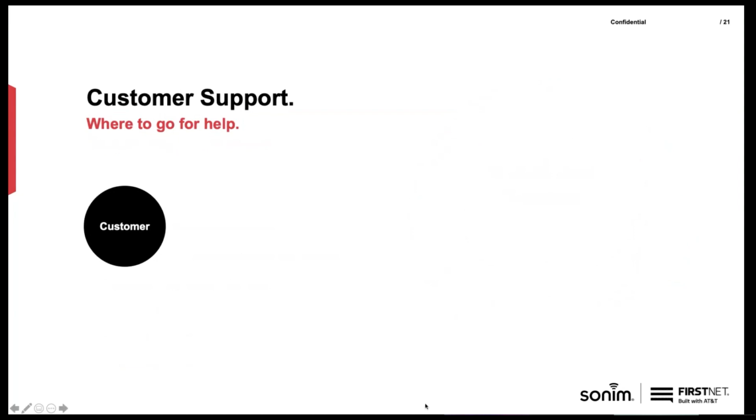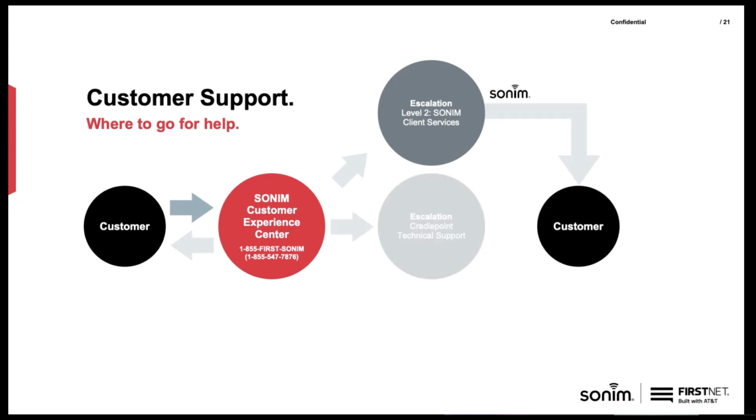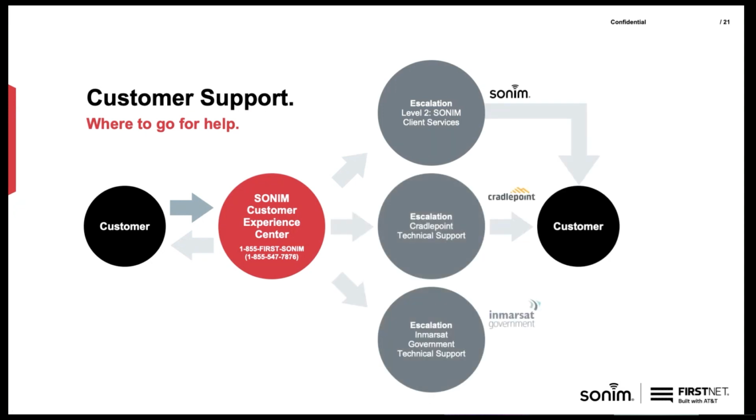When you're in the field, or you just have a question about the RDK, your first point of contact is our Sonim Customer Experience Center, as shown on the chart here in that red box. Give us a ring, and we'll do everything we can to resolve the issue. If our team isn't able to resolve it on the spot, then based on whatever the issue might be, we will engage the appropriate party with you still on the line to make sure all the resources are talking to each other. As you know, some of these technical pieces take more time to fix. So if we're not able to resolve the issue on the phone, we'll continue to collaborate with the respective partners and keep in communication with you until the issue is resolved.